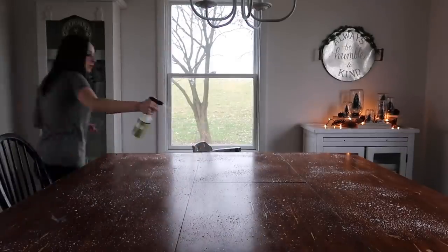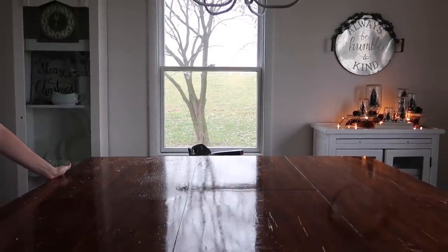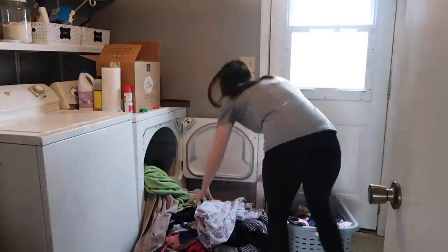I started out in my dining room and just cleaned up the table and sprayed everything down with my Mrs. Meyer's pine scent. Oh, I just love all of these holiday scents that we have going on, and they've been so fun to clean with in preparation for Christmas.